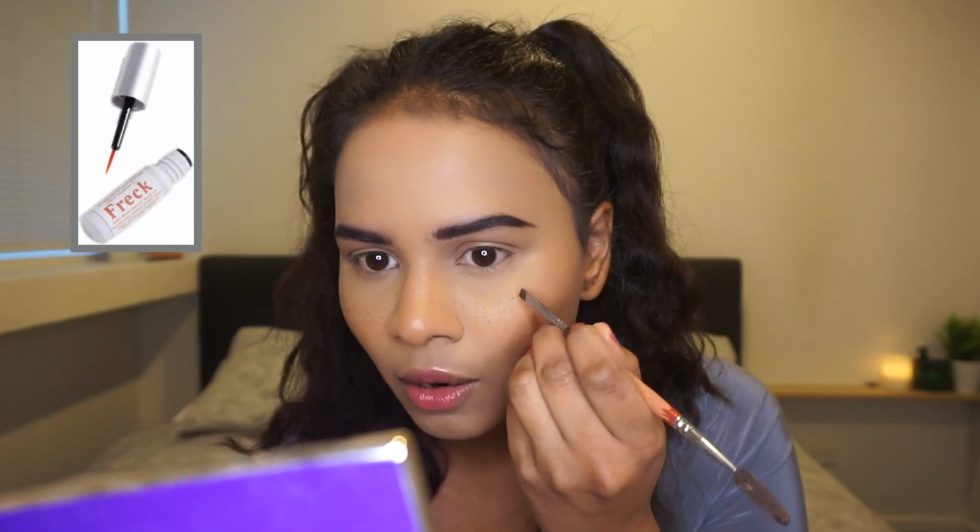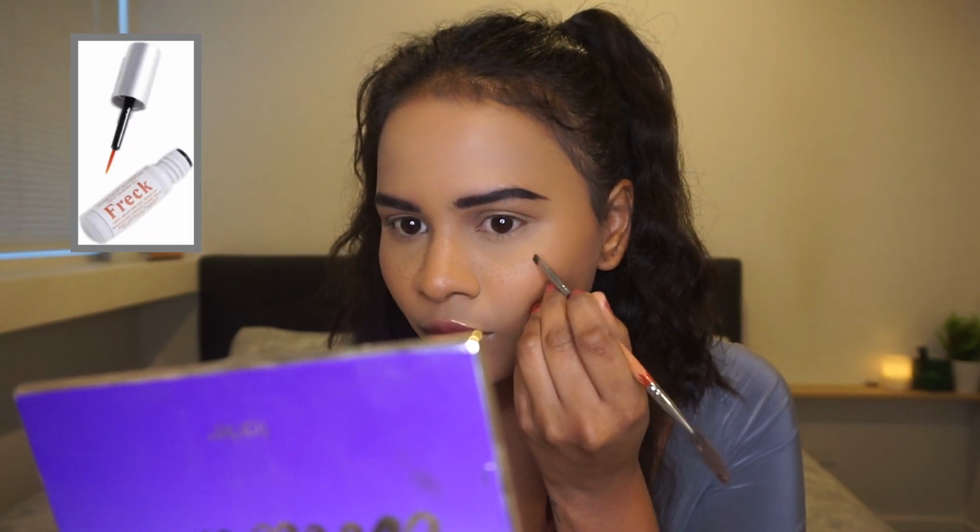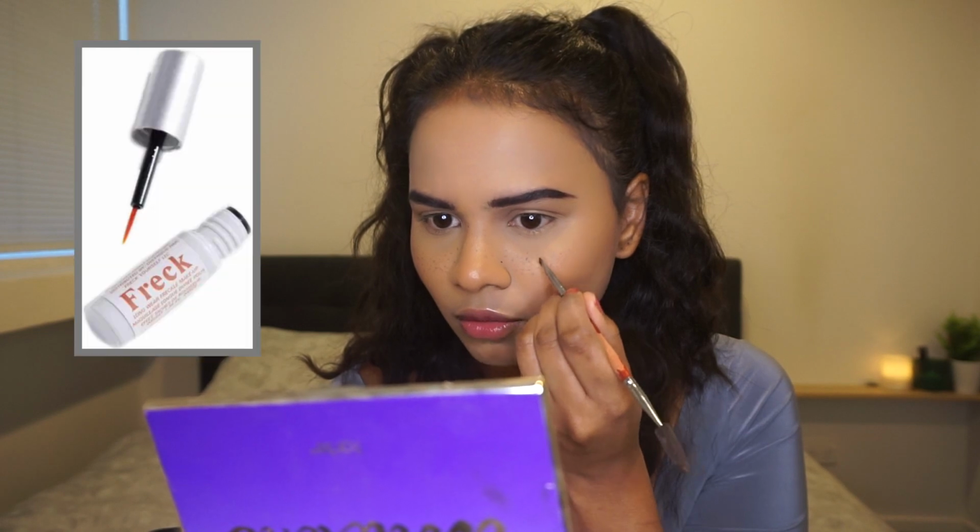Just tapping it out. See, I feel like this is what Freck would be, those little faux freckles in a little case, which is kind of like a little freckle gel that Freck does. I think that's what it's called. Freck? I don't know, I'll pop up a picture so you know what I'm talking about. But I've been wanting to get that. But you know what? I feel like this is exactly what that is. It's just a little freckle gel. Can't actually see that right now. Yeah, you can see it now.